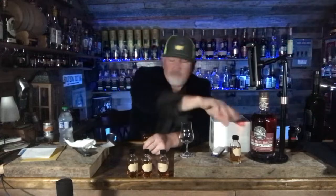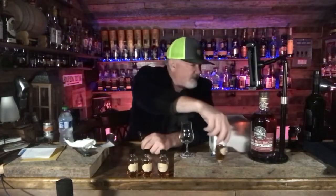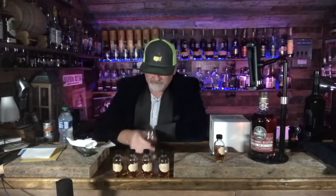There's the bonus sample somewhere around here. I think I just about chugged that one there. Yeah, there's my bonus sample there, which I called out as Woodford Double Oaked. Maybe 1910, but I think it's more likely Woodford Double Oak. Alright, let's pour some in there of sample number 4. You know, this stuff gets more fun with the more samples you've had.